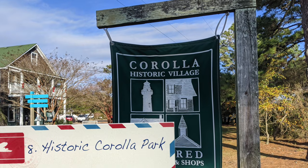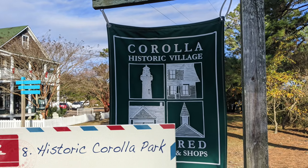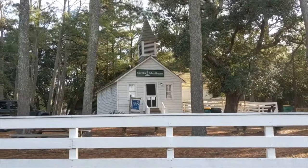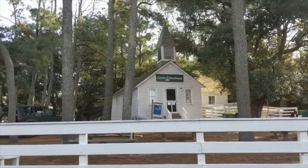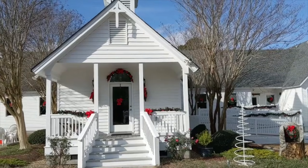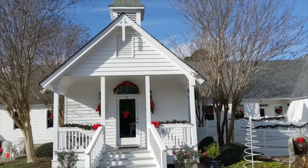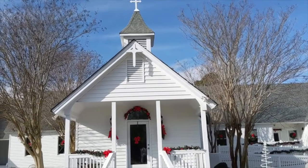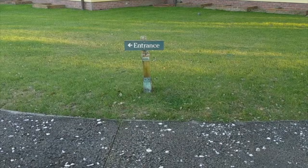Number 8 is historic Corolla Park. This park is made up of several different historic sites and is neighbored by historic Corolla Village, which features restored and repurposed homes as well as a chapel and a school, both still in use today, which date back to the 1800s.